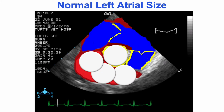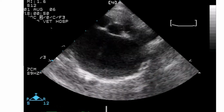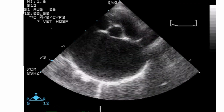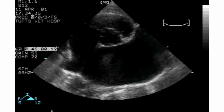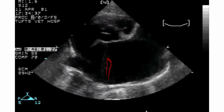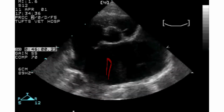And in a normal left atrium, you can fit 2.5, maybe 3 aortic dimensions inside a normal left atrium. So this cat has a markedly enlarged left atrium compared to the size of the aorta. This would be a cat who's at increased risk for arterial embolism and who very well might have had congestive heart failure. Here's another cat with marked left atrial enlargement, and you can see the spontaneous contrast filling into the left atrium. That spontaneous contrast is a marker of a cat at increased risk for thrombus formation.